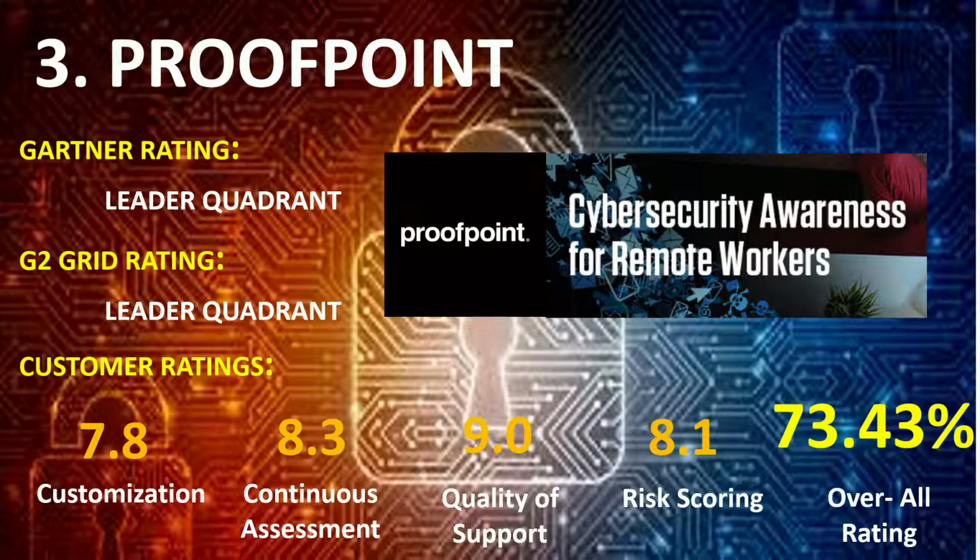On rank 3, PROOFPOINT, Gartner Rating, Leader Quadrant, G2 Grid Rating, Leader Quadrant, Overall Combined Scores, 73.43%.